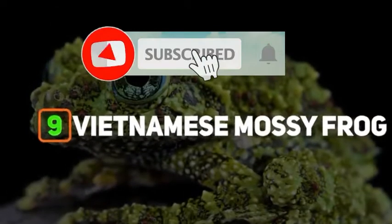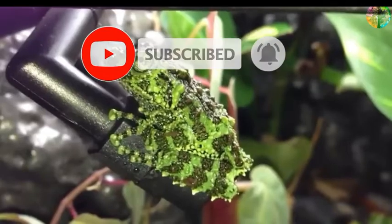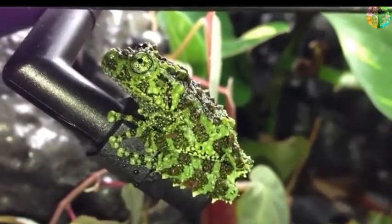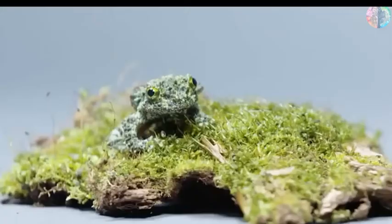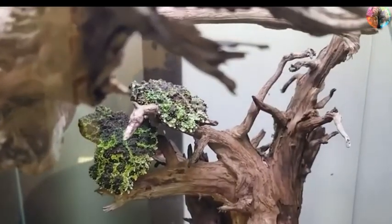Number 9. Vietnamese mossy frog. Not only do these guys look spectacular, they're pretty hard to see at all in their natural environment. Vietnamese mossy frogs greatly resemble a clump of moss thanks to their green color, black spots, invisible tubercles, and spines.